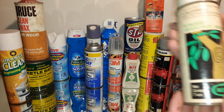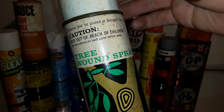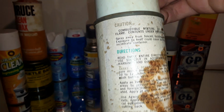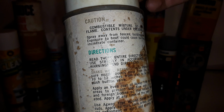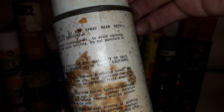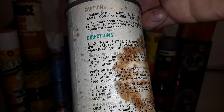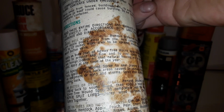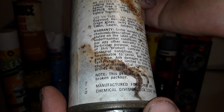Next, I have some vintage tree wound spray. You can still buy this stuff, but a lot of people don't recommend it these days because there's a lot of harm it actually does along with the good. Yeah, it keeps bugs out of there, but it also causes rot. They have a new stuff that actually does a pretty good job. Over time, it decomposes and it can breathe, so it doesn't cause rot and it protects against bugs. The newer stuff comes in a can. There's like a paintball or a cotton ball brush. That stuff works good. It's a cool container. I don't think it's ever been used. It's really heavy. I think it's full.